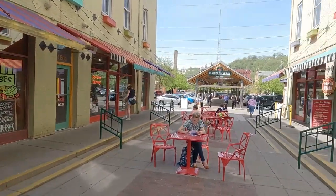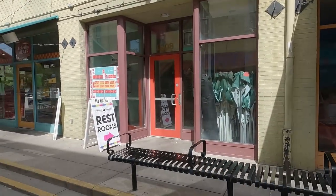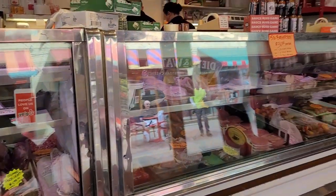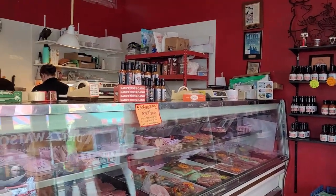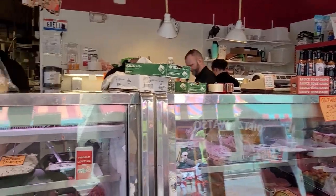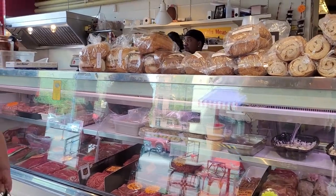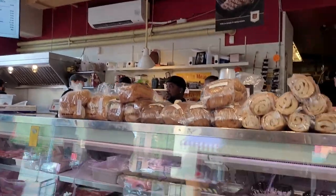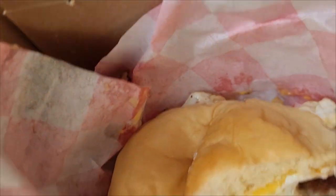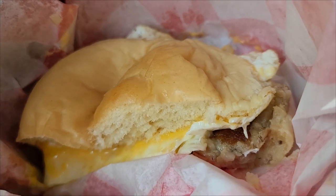Findlay Market is home to Eckerland Meats, which has some of the most famous goetta in the city. If you haven't heard of goetta, it's a Cincy favorite, a German inspiration of sausage mixed with oats and spices. It tastes similar to breakfast sausage, but has a smooth texture with just a little crisp on the outside. At Eckerland Meats, you can buy a goetta sandwich with egg and cheese for $5.